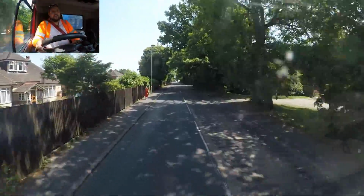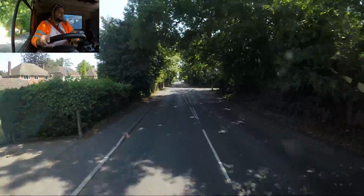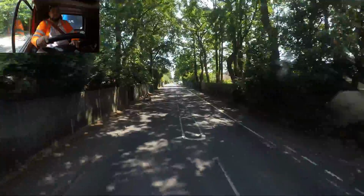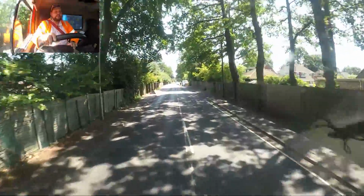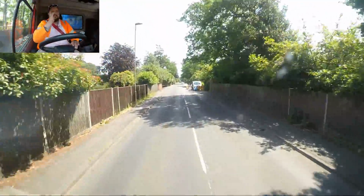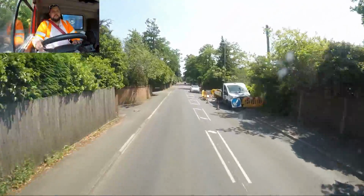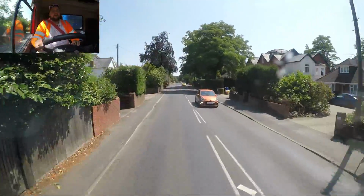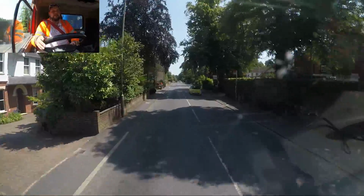So, there's a lady on the path there, so I'm just going to give her a little bit extra room by moving on out into the middle of the road. And there's workmen here, so we're going to be careful of the workmen. Cars could be trying to overtake coming from the other direction, so just going to give them plenty of space. They are indicating to go around. Excellent, nicely done.